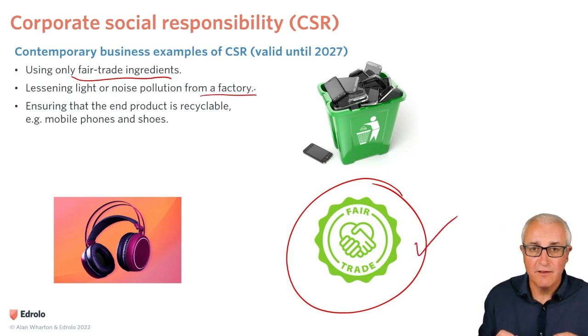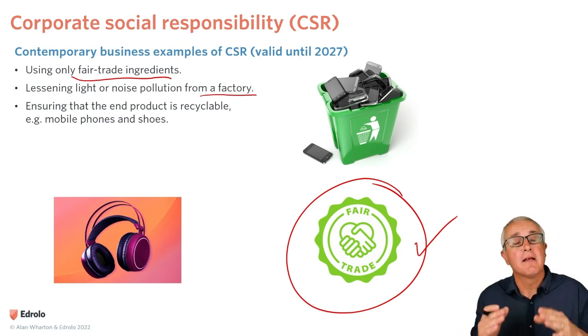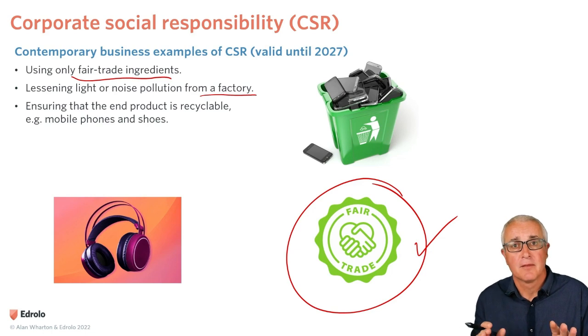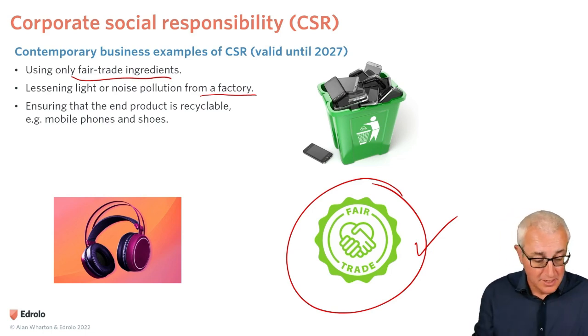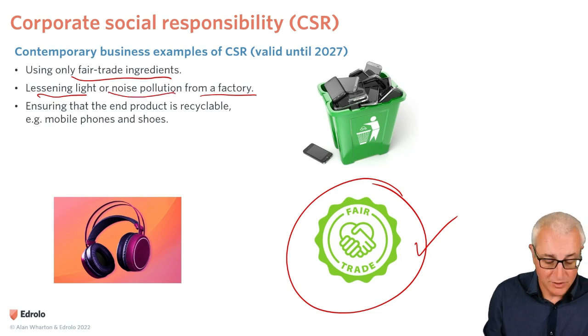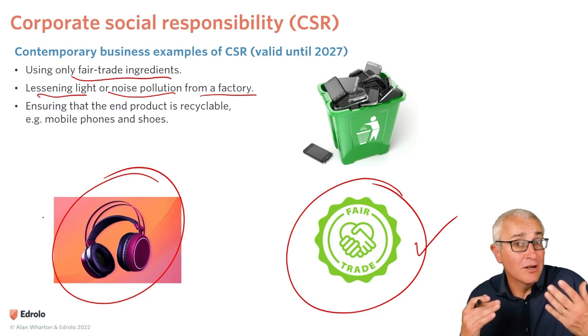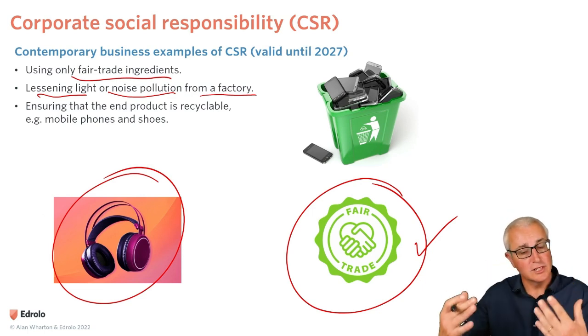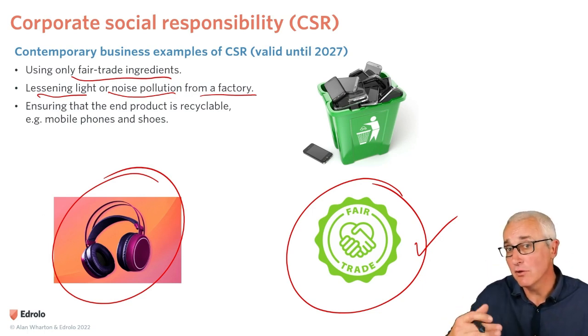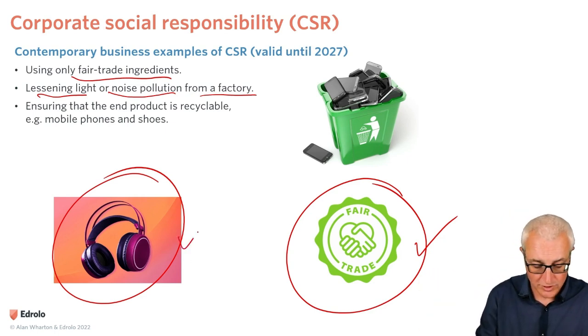Secondly, if we're working in a factory, if we're legally required to provide eyewear, that's not going to be a CSR. But if we're going to be above and beyond that, so maybe by lessening light pollution or lessening noise pollution by giving staff members headphones to protect their ears, and it's not that noisy and they're just doing it as a goodwill gesture, then yes, that's going to be above and beyond legal expectations, and it's caring for your workforce. So that also would be a good example.